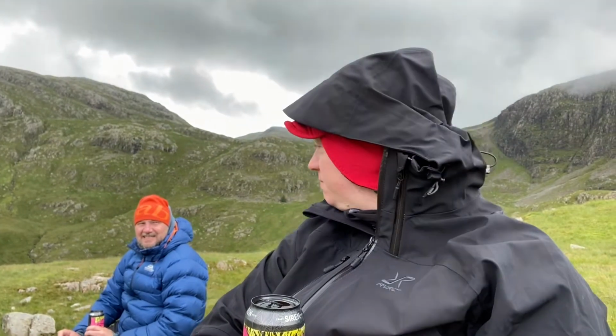It is sour, isn't it? Beautiful. It's tasty though, it's tasty. That and a nice warm day, it'd be lovely. Suited for a windy mountain walk. Yeah, it's alright that.